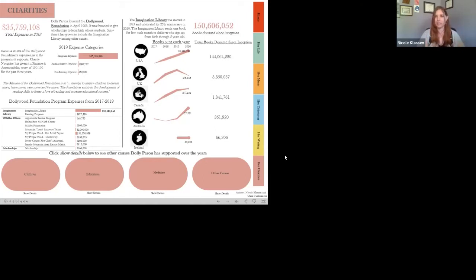As I said, we were looking through this and we knew that she had donated to the Moderna vaccine development, which was not through her Dollywood Foundation. So we did a lot of Google searches to find the other areas that she had donated to outside of the Dollywood Foundation. And so down here, you can go through and see some of these other organizations that she's contributed to.